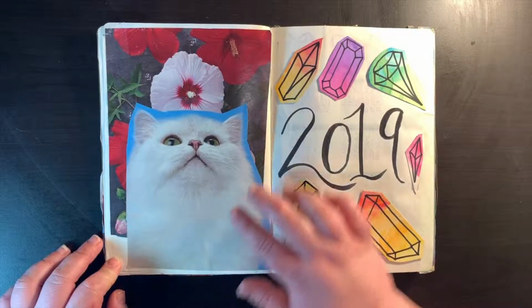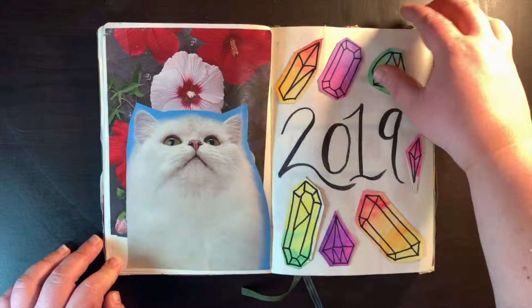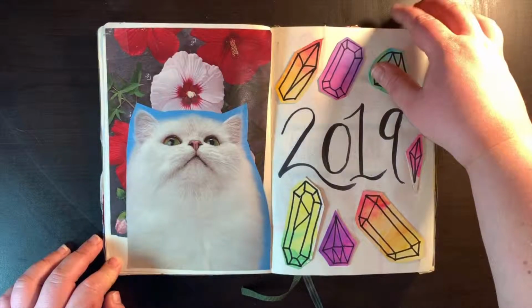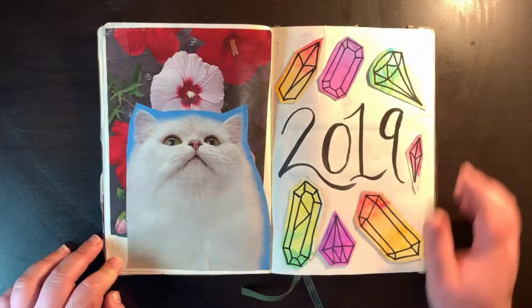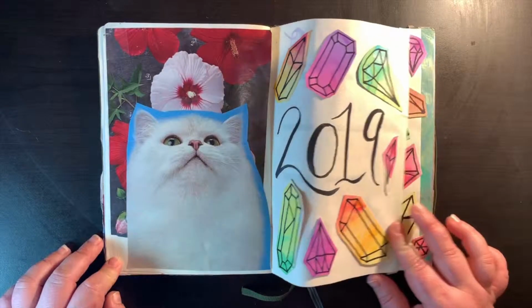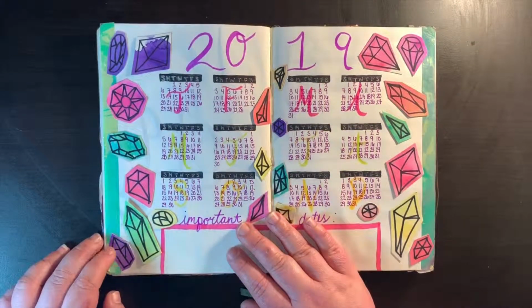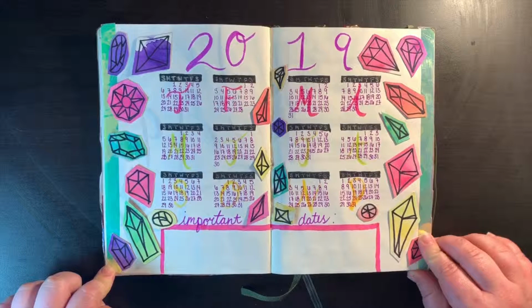And then the beginning theme of my journal, I used these gemstones, which I used my Tombow brush pens to do a watercolor effect, and then lined them and cut them out. And so those are sort of stickers I made for this page, and this element is sort of repeated throughout the beginning. And the next page is my year in advance, my year in review, whatever you want to call it, calendar of all the months, keeping on with that jeweled watercolored theme.